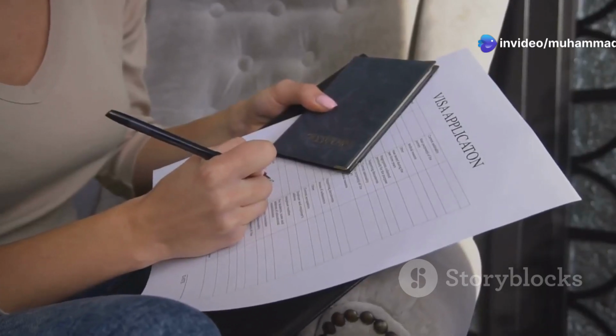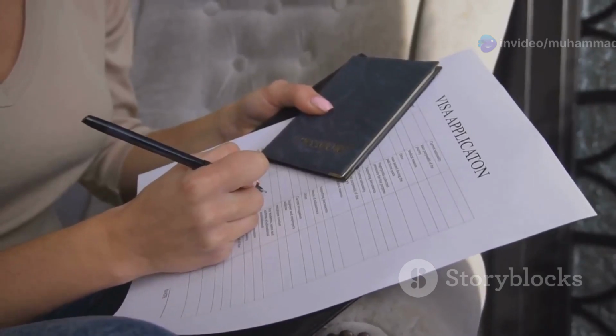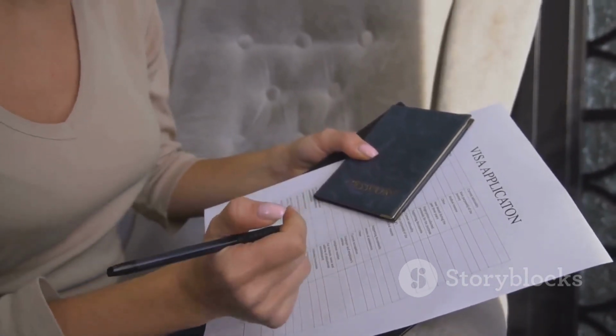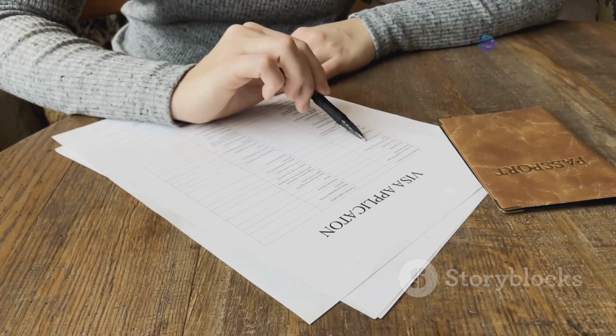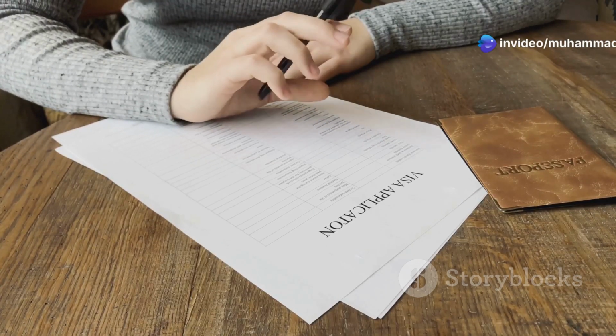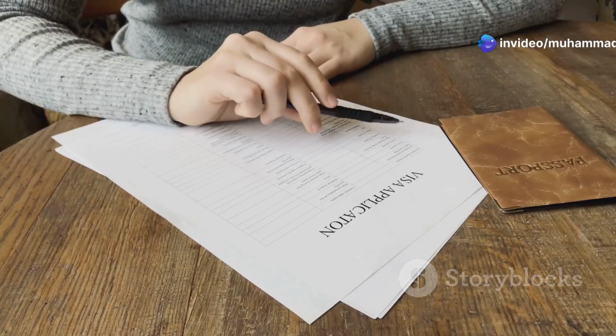If the rejection was due to minor errors or omissions in your application, you can usually reapply. This is often the simplest solution. Take the time to correct the mistakes, gather any missing documents, and submit a new application. Ensure that all information is accurate and complete this time.